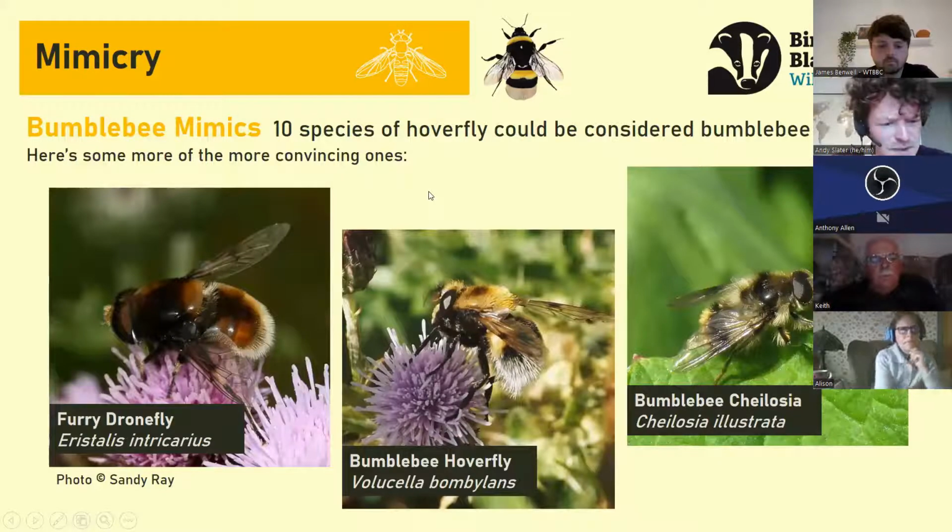Here's some other bumblebee mimics we've got. Furry dronefly here. For some reason, a lot of these pictures are on thistles, which are one of the most favoured flowers of hoverflies. The middle one here, we've got a bumblebee hoverfly. So just moving the zoom controls out the way there. And this is one of the biggest bumblebee mimics. These are really impressive when you see these. And we've got a Callicera illustrata here as well. But there are other species as well. These are the most common ones, and these are ones which are relatively common in Birmingham and the Black Country. So if you keep your eyes out, there's a good chance you will see these species. And these are relatively easy to identify once you get your eye in.